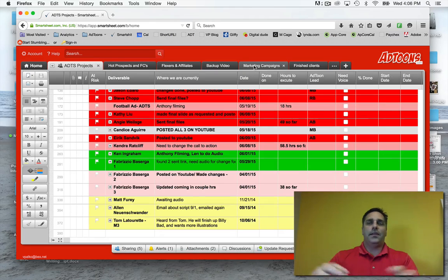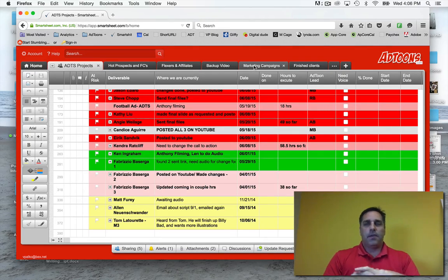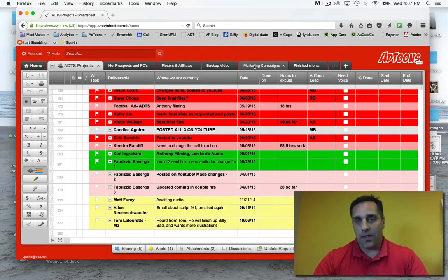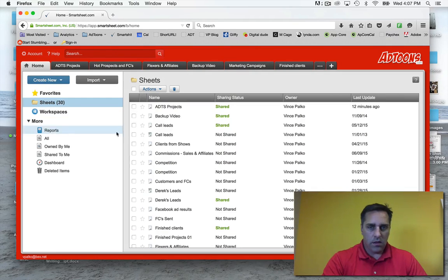Now, this isn't tied to any other CRM where it automatically updates total project hours and total time spent on each project. But again, for me, I can manually go in and update those hours and just see how long it took us for that project and how profitable it was and all that good stuff. And it's a really cool software thing that I'm just beginning to explore. They've got all kinds of different templates to work from in here.